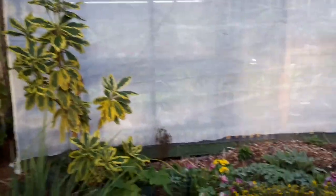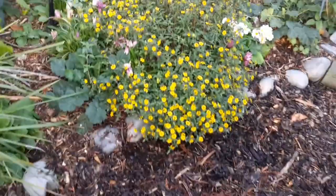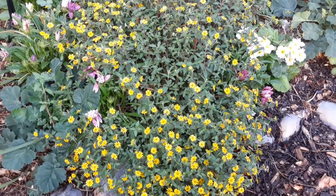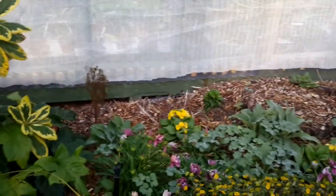So back round to the orchid house, which, like I say, I'll do a video of what's happening in there when it's all finished. This yellow flower's picked up. Can't remember what that's called, but that's doing really well. All this area is doing exceptionally well since the trees came down, which is really good. And that's about it, really. I won't go anywhere else because not an awful lot happening.